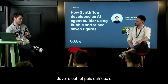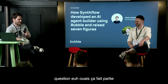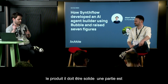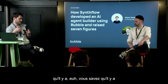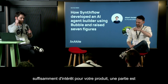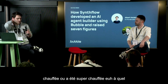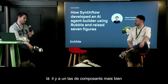And when you said sufficient MRR, what is the sufficient MRR? Yeah, it's a good question. It's part of the components, right? Part is the product. It has to be solid. Part is the user engagement, that you can show there is enough interest in your product. Part is the market itself. AI is super heated up. How early you are, right? Competition. So there are a bunch of components.